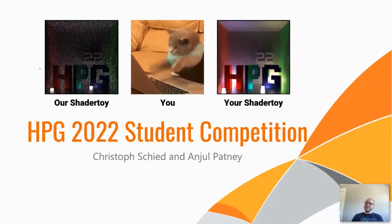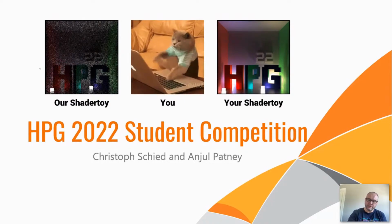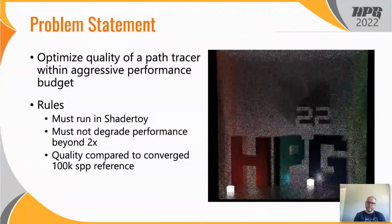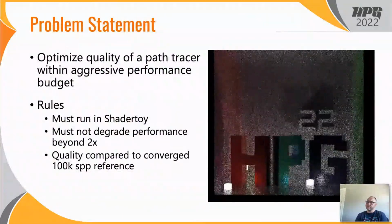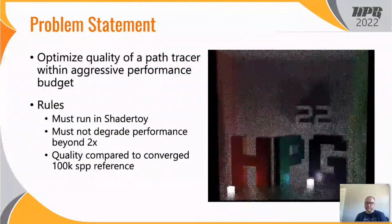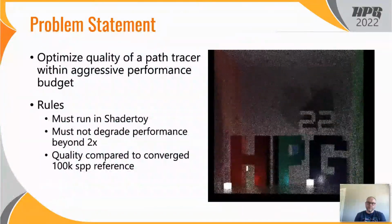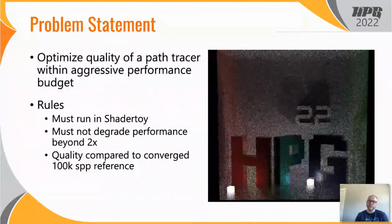Hey everyone, I'll be presenting the results of the student competition 2022 to you now. So first of all, I wanted to give a brief overview again of what the actual competition was about. The challenge that we set out was to optimize a real-time path tracer, and the goal was to optimize the quality while staying in a strict performance budget.